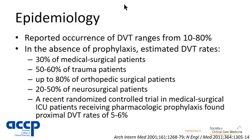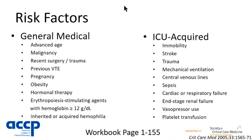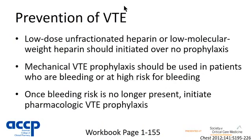There was a recent randomized controlled trial in medical surgical ICU patients demonstrating that the rate of new onset DVT was only about 5 to 6% when pharmacological prophylaxis was used. So looking at the 30% in the absence of prophylaxis, we can really impact the rate of new onset DVT by simply applying appropriate DVT prophylaxis in our patients. There are a number of risk factors for the development of DVT. They can really be clumped into two buckets, those that are general medical and those that are ICU required. Suffice it to say that our critically ill ICU patients probably have one, if not more, of these risk factors present upon admission to the ICU.